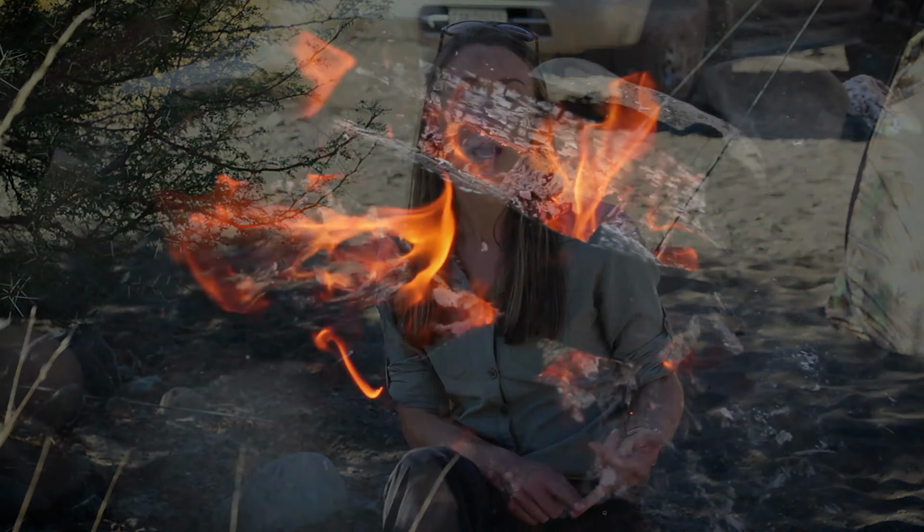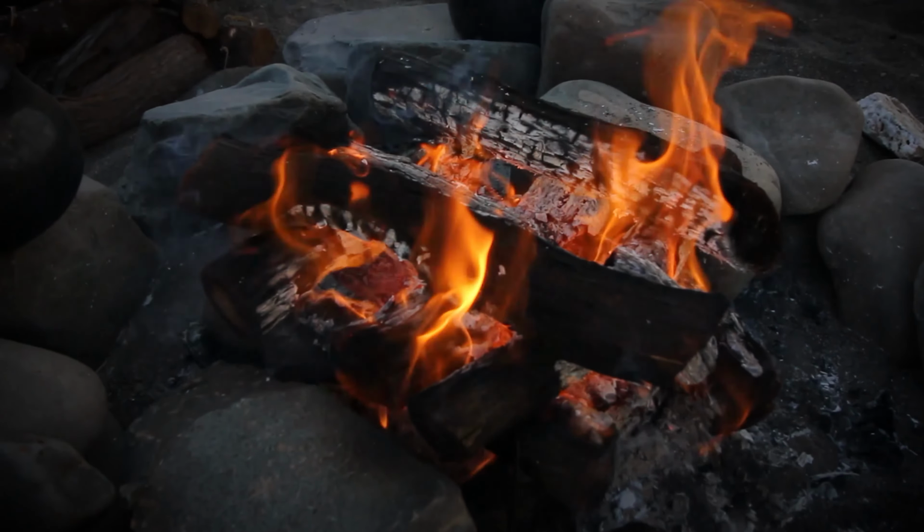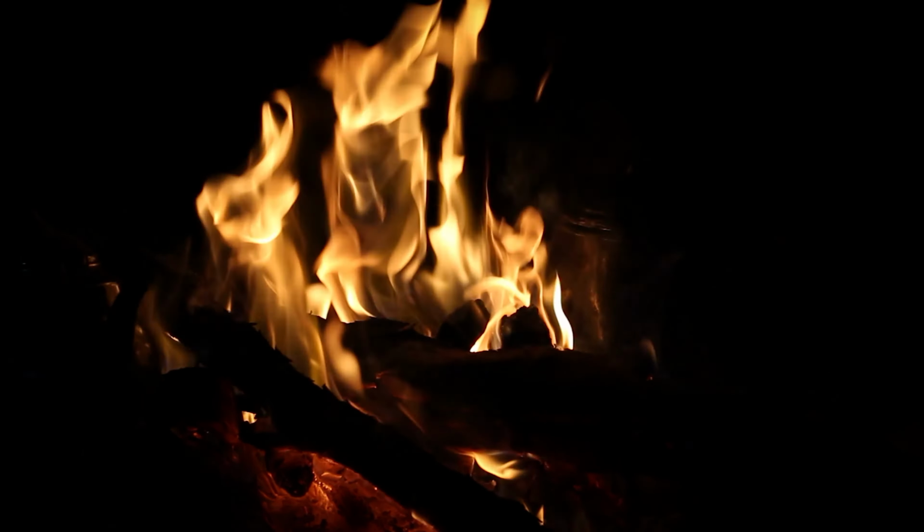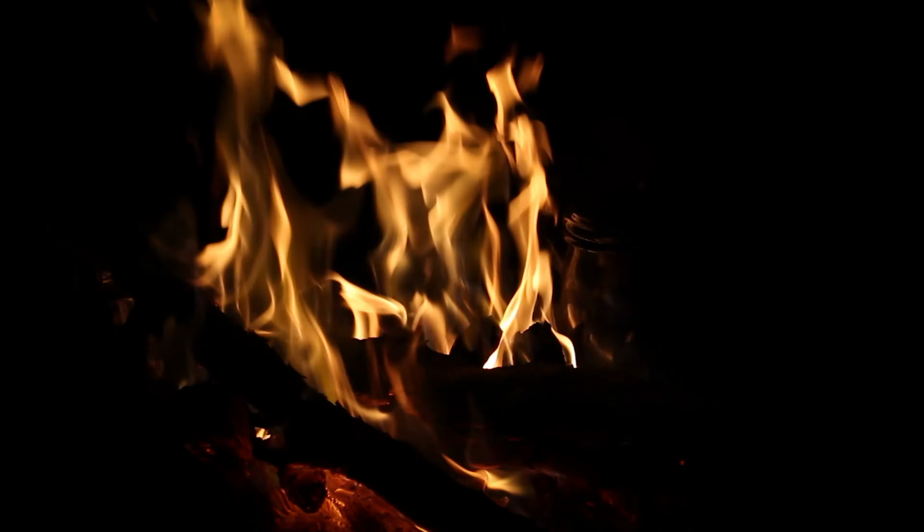We use fire in order to purify water, and we also use it to cook our food and to warm ourselves. You'll be surprised how quickly you get cold in an area like this, especially in winter, where you don't have any other means to warm yourself. A fire is going to make a huge difference to you, but it also means that you need wood sources.